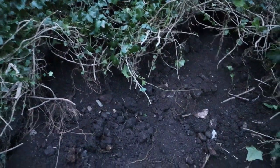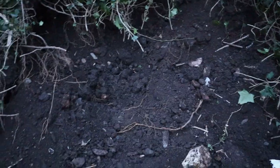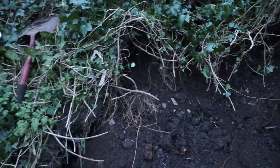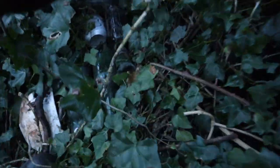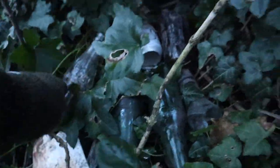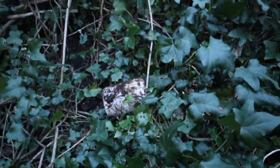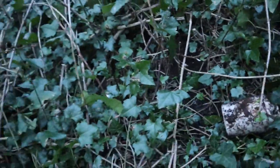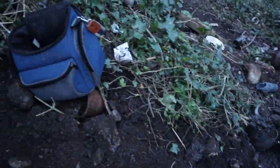Okay, well, I think we've dug out all we can from here, to be honest, without doing too much. There's some bottles and things down there as well. Actually, they're all over the place. Anyway, that's that. Or is it? No, actually, I'm not going to stop now. Gotta stop sooner or later, otherwise we'd be here forever. But we'll be back.